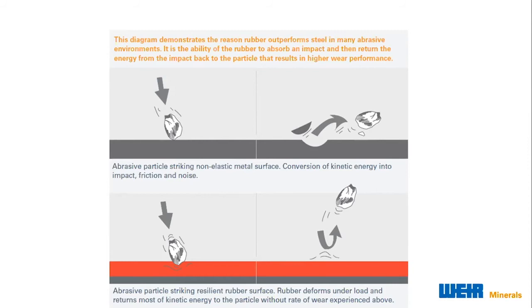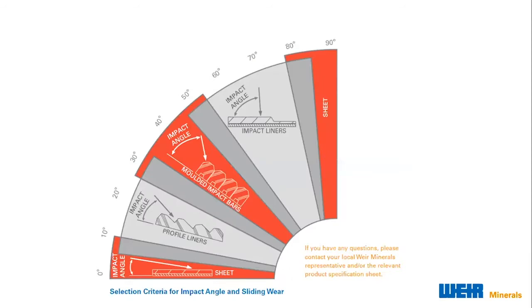And we can see we've got applications where something like a hard ox is worn down in a couple of months of use. But we've got a rubber material on there that is lasting five, six, seven times that length with the same tonnage throughput. This just gives you an idea of the differences in wear of material depending on impact angle.